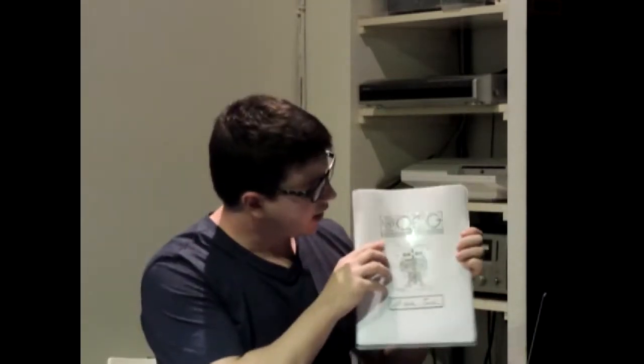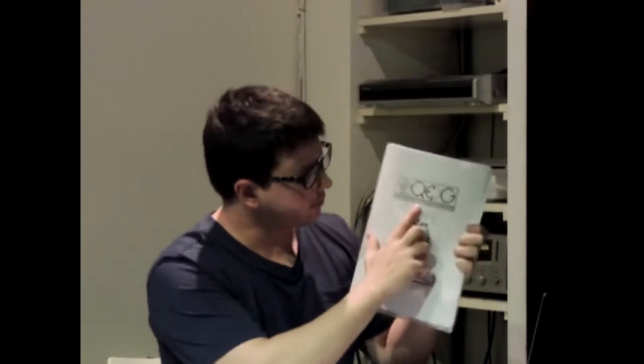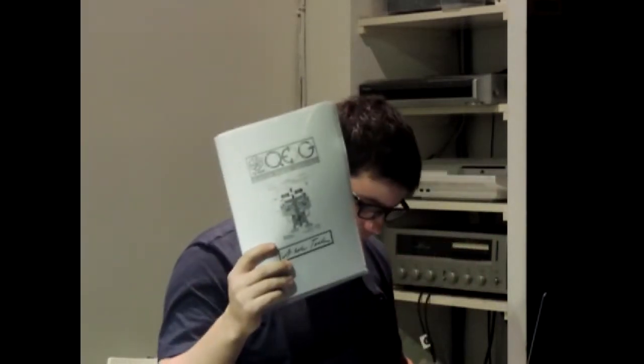It's in the form of a PDF file, and I printed it out. It's called the Quantum Energy Generator. And I would like to read about it.